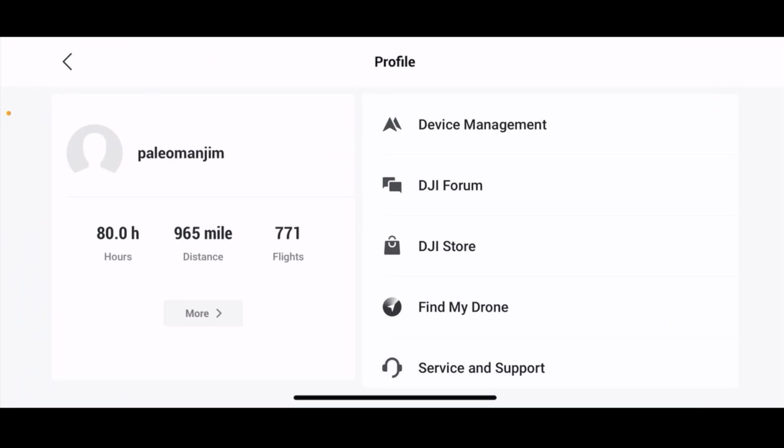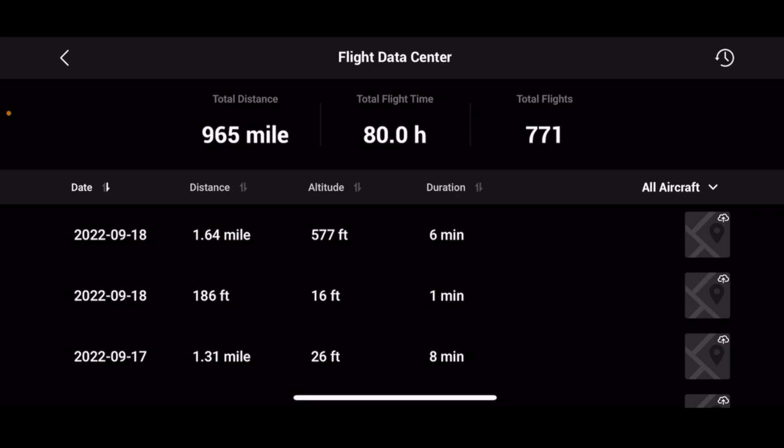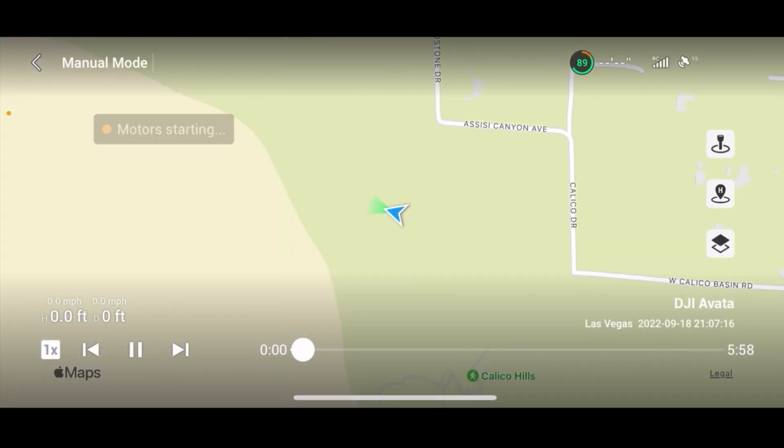And over here on the left, I'm going to hit more on the lower left. And in just a moment, it should transfer the data over from the goggles over here to the phone. There we go, synchronizing flight records from goggles successful. Okay, so what that did is it brought up the last couple of flights on here. Let's bring this one up right here. That's the one where I was doing the Find My Drone flight.